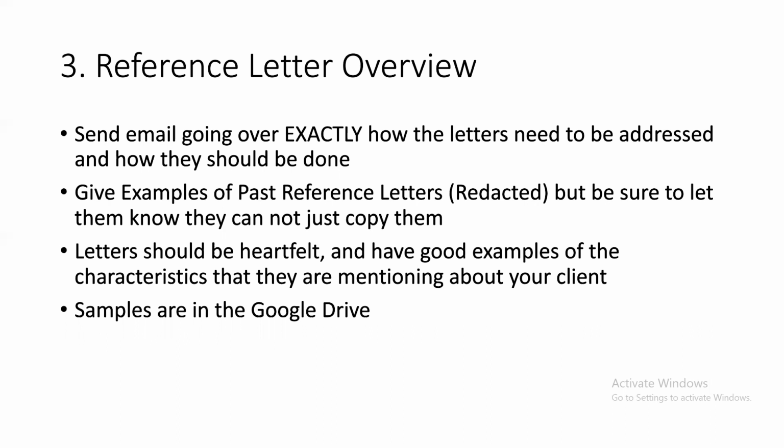I always give examples of past reference letters that are redacted, but let them know they can't copy them, right? Some people just copy it verbatim. We've had that happen multiple times as well. The letters should be heartfelt and have good examples of characteristics that they're mentioning about the client. And there are samples in the Google Drive that you can go to, attach to an email, and send to your client.